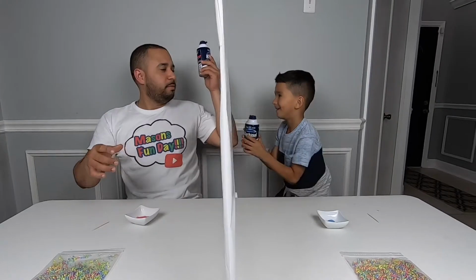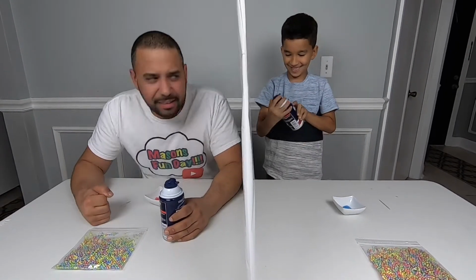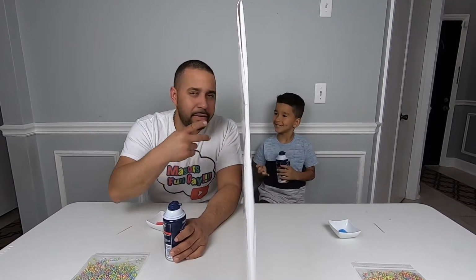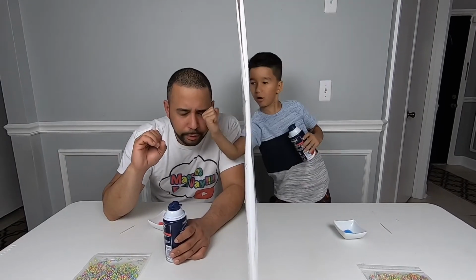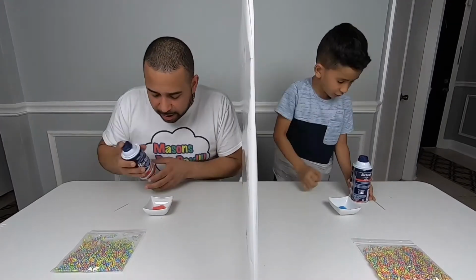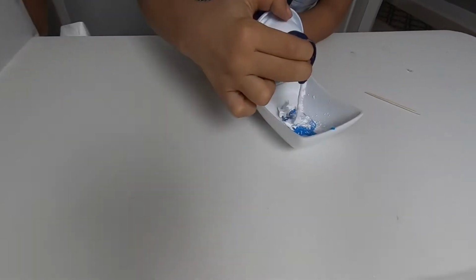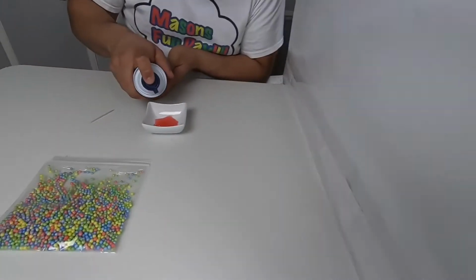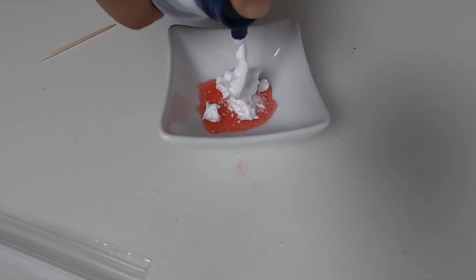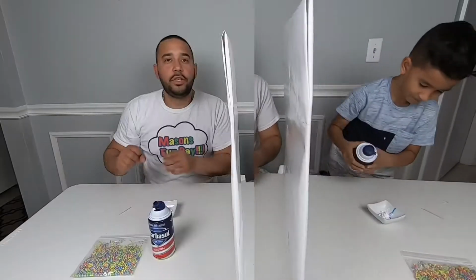3, 2, 1, go! Oh, no! Mason got a point again, guys. Yay! No way. So he got 2 points and I have 0 points. So let's put our ingredients in the slime. Okay, that's it. It's a tiny slime. So let's go to round number 3.